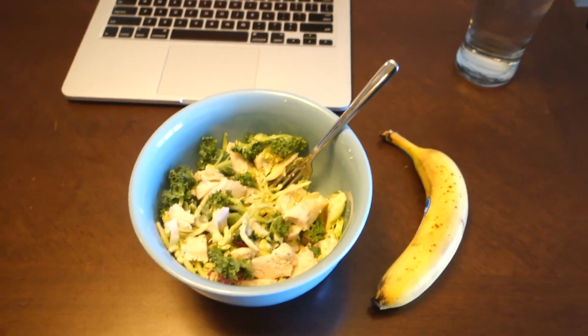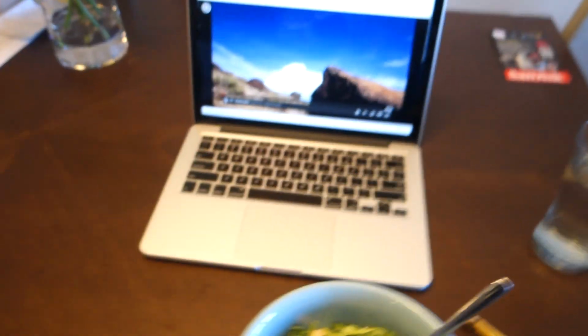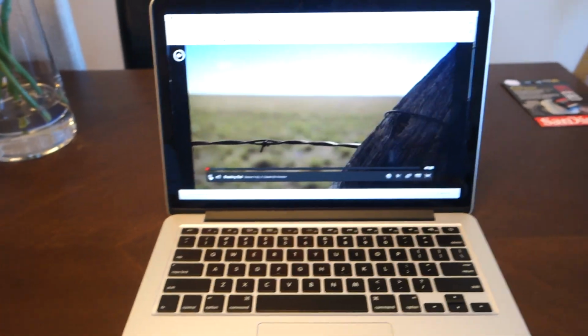So guys, that is my pre-workout meal. I added a banana for some extra carbs, and I'm gonna enjoy this meal while I watch another episode of Breaking Bad. For whatever reason, when I'm cutting, I just always love to watch some TV while I eat. I like to keep myself occupied.